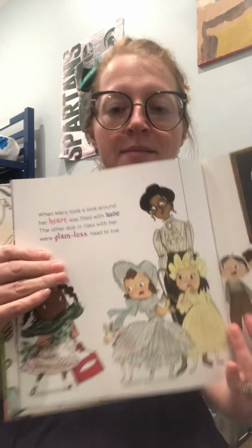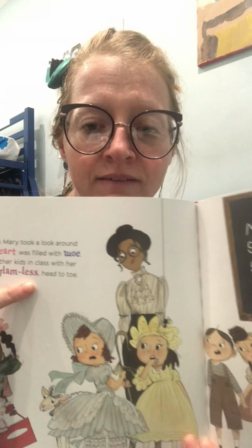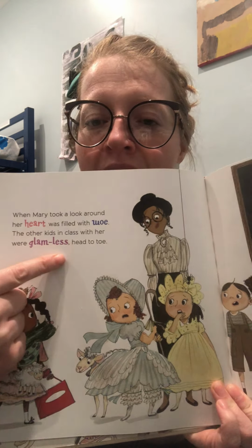When Mary took a look around, her heart was filled with woe. So sadness, she's surprised, sad. The other kids in class with her were glamless from head to toe. So glamless being not fancy, not full of glam.